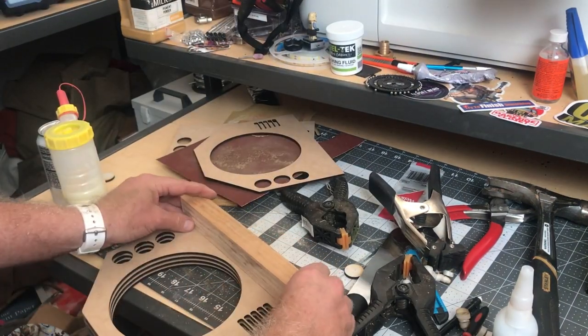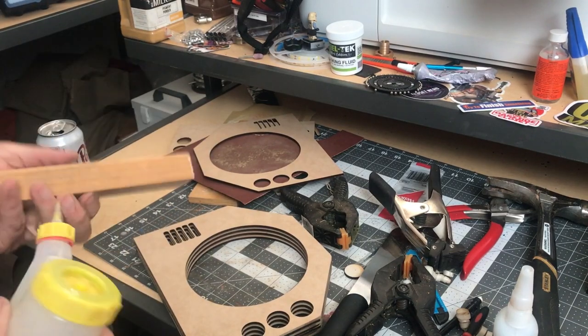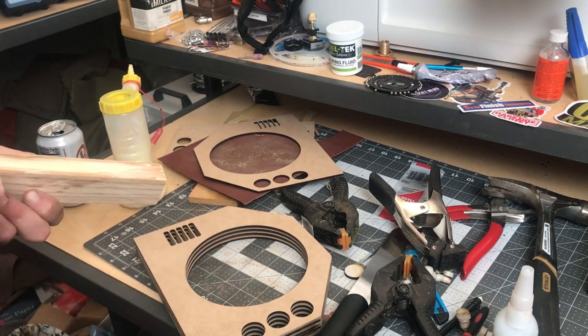On the centerpiece, I'm going to attach a small bracket that I cut from a scrap piece of 2x4. I'll glue it on for now, but I'll probably add some screws into it for strength later.